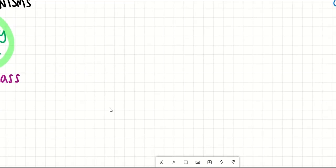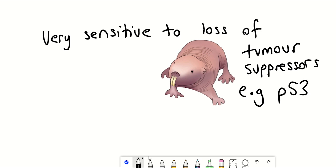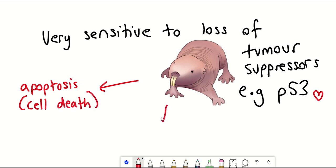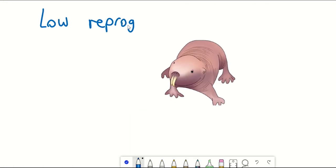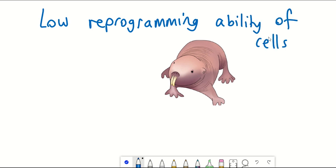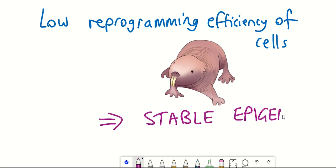Naked mole rat cells are also very sensitive to loss of tumour suppressors, including my favourite protein, P53. When these tumour suppressors are lost within the naked mole rat cells, they can trigger apoptosis or senescence, stopping a cell in its tracks before it can even think about forming a tumour. And the crazy thing is, we still haven't finished. Naked mole rat cells also have a very low reprogramming efficiency, which has been suggested to mean that the cells have a very stable epigenome, which can also help contribute to the tumour resistance seen in their cells.